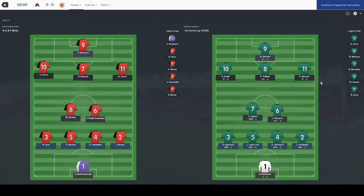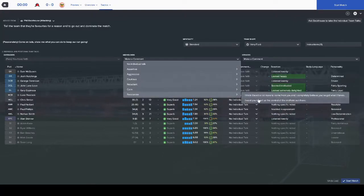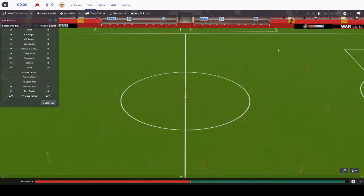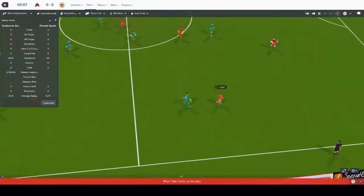So the team today is, I think, as I just showed you, Sam McQueen in goal somehow. Josh Hutchings at right back, Dennison, Lane Love, and Espinosa at left back. Peacock and Sinton in midfield. Herbert, Phillips, and Ethan Smith in behind Alan Skinner. So we're going to do the team talk and get into the game. We could win the title today, depending on what happens in the Deutsche Hamlet game. But all we can do is do our job and hopefully come away with 3 points.